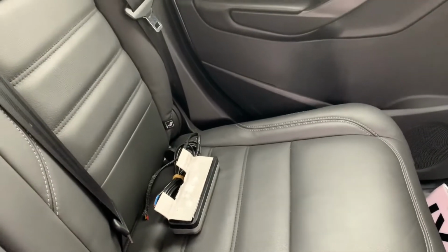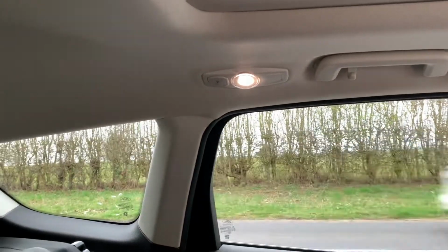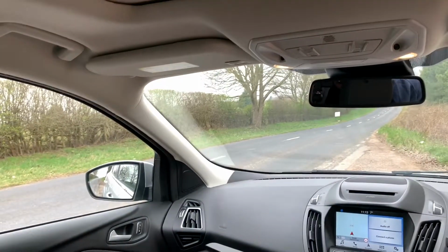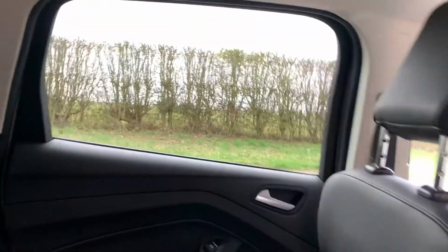Again, obviously leather in the back. One thing I've been a bit worried about is these little lights. I don't seem to be able to turn them on from the front, so that'll be a bit difficult. With the other car, when you turned the front light on, the back ones came on, so it made it easier for people to pay.